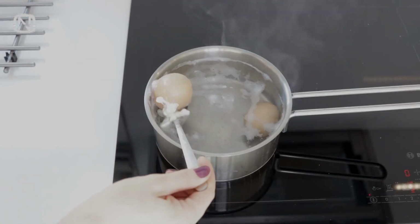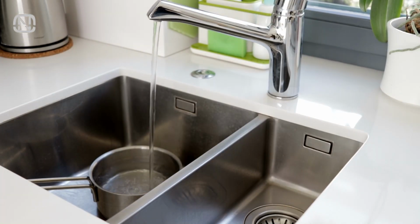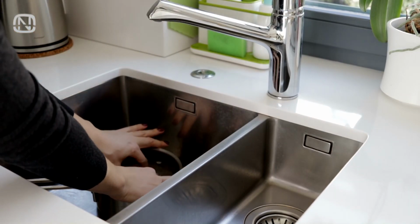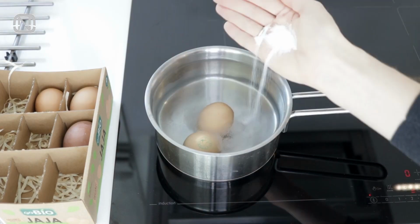Don't you hate it when eggs crack during hard boiling? Well, it's avoidable. Just place eggs in warm water before boiling. It also helps to salt the water in the pot with eggs.